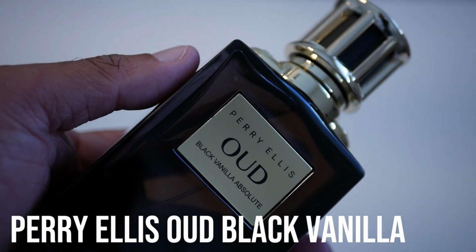Coming in at number 4. This is a great scent. I think I purchased this for about $22 at a duty free here in my area. And this is Perioli's Black Vanilla Oud. And for an oud scent, absolutely great. This will be a great beginner scent into oud. Some say they can't detect oud in it. I really can't either, but if it does have oud, this is a great oud scent.